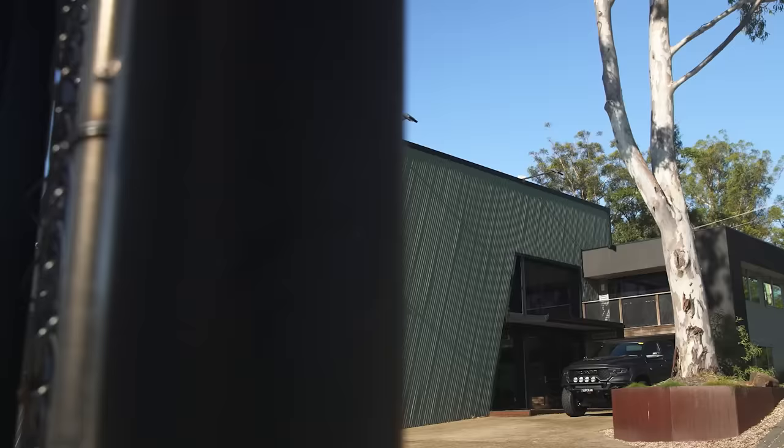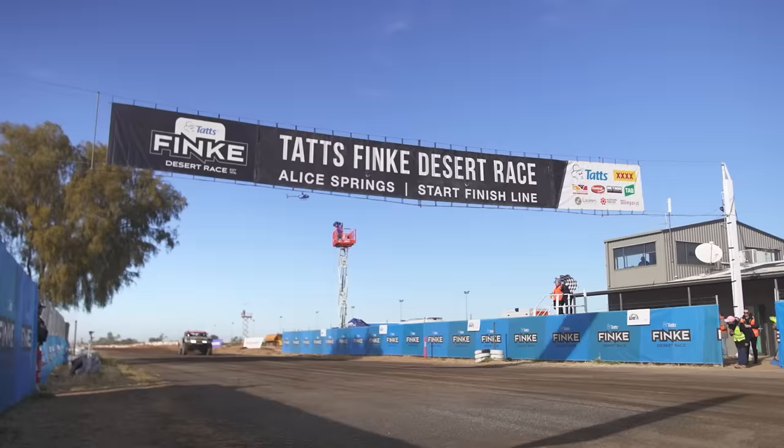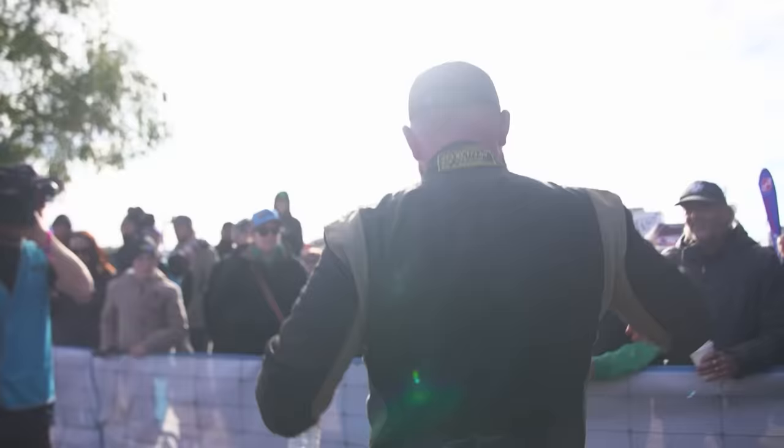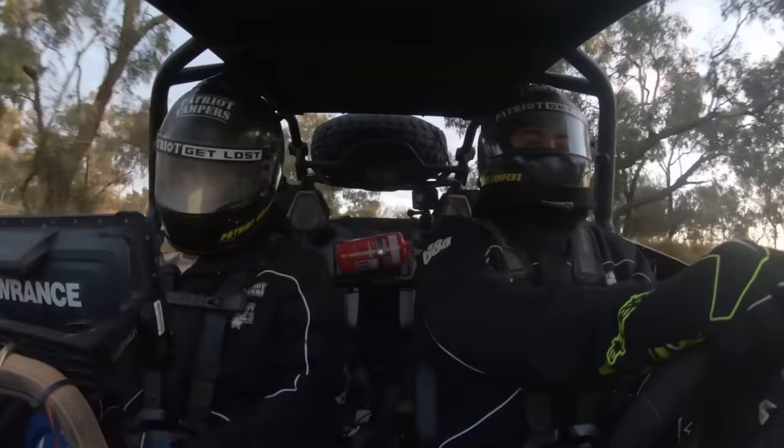I still chuck my dirt bike in the back of it and go riding on the weekend. We still use it going out camping. It's my daily driver. I drive it to and from work. You come past Patriot Campers any time of the day, you'll see it parked out the front. And then I go and do the pre-running. We're going to be taking this thing out to Finke with us this year. So we're going to be doing all of our mid-pace pre-running in this, and then we'll use the pre-runner to do all the high-speed pre-running and confirm all the notes.